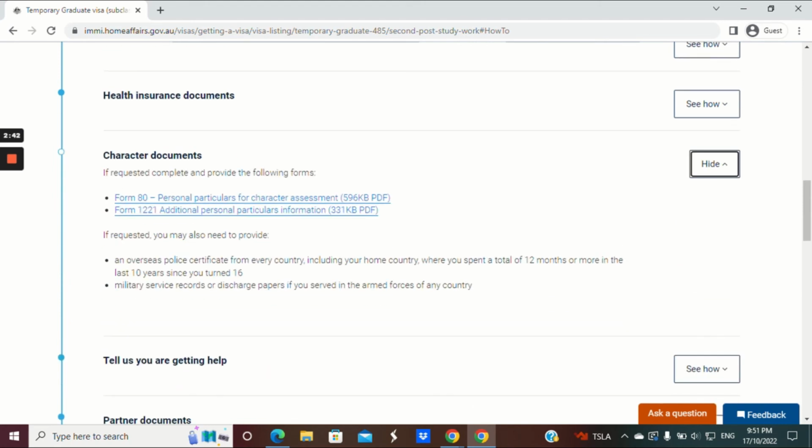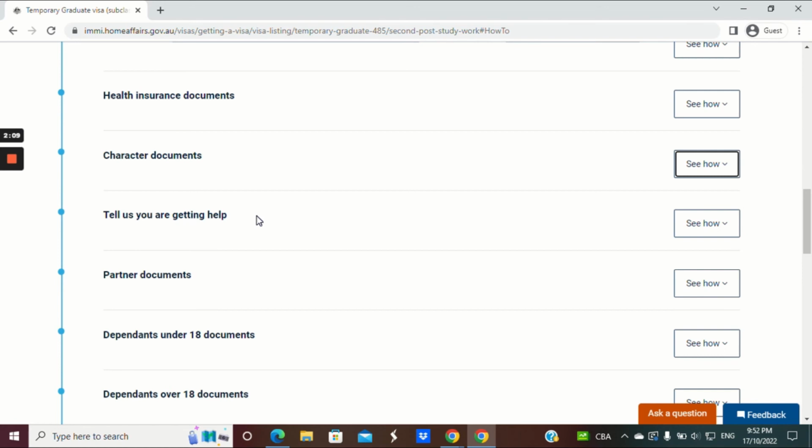Character documents, most likely your Australian Federal Police certificate has expired because it's only valid for 12 months from the date of issue, so you might need to get an updated one, and you might need to provide these forms as well, but definitely provide an updated Australian Federal Police certificate, and if requested you might need to provide these too, but not at the initial stage. It says if requested. Okay. Tell us if you're getting help. So again, those 956, 956A forms from your migration agent or lawyer.